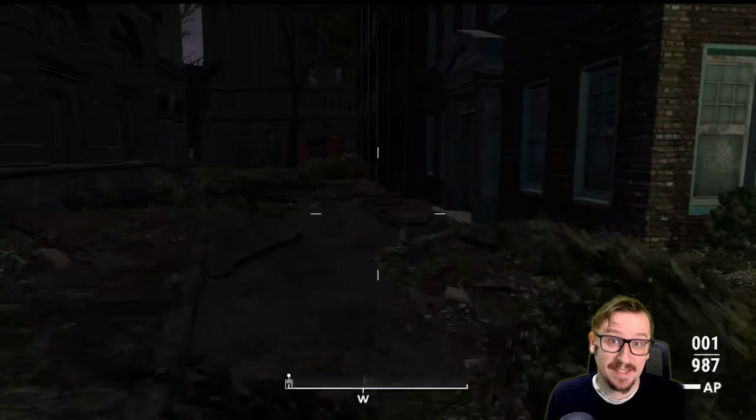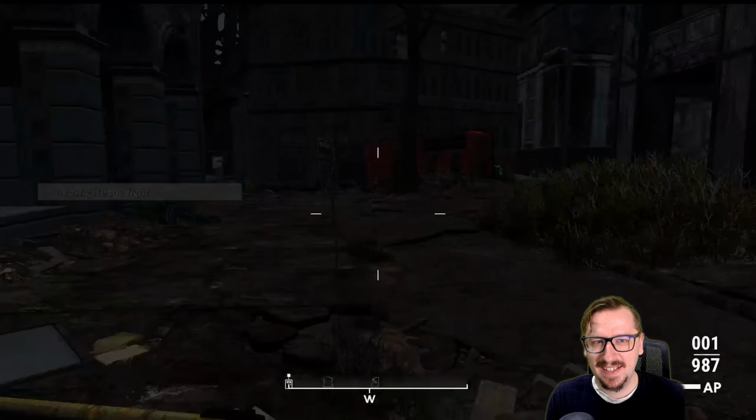I really like it, and I would highly recommend that you try it out if you play London. So tell me your thoughts on the Martini Henry. I think it's a pretty cool gun.